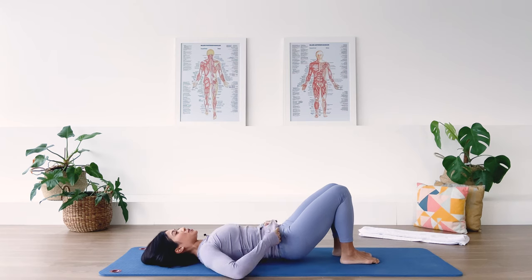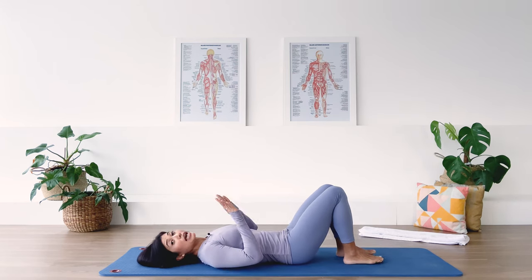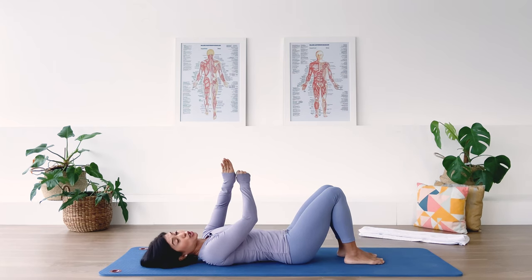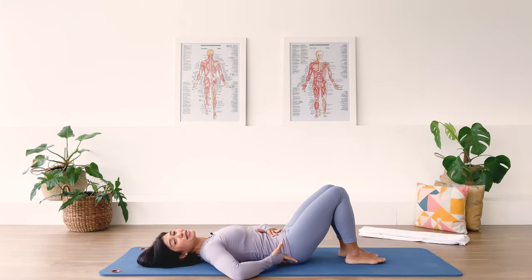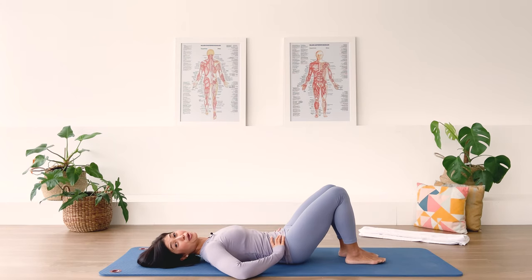Okay, let's reset our feet. I want your feet to be hip-width distance apart, approximately a fist between your heels. Your arms are long by the side. Place your pelvis in a comfortable position, whatever that is for you today. Maybe perhaps it's a little bit tucked under today. That's fine, whatever feels comfortable for your back.